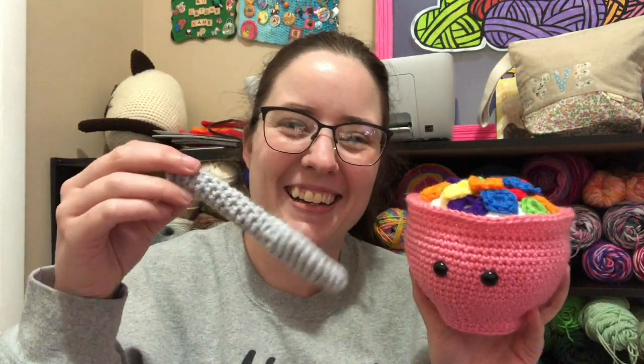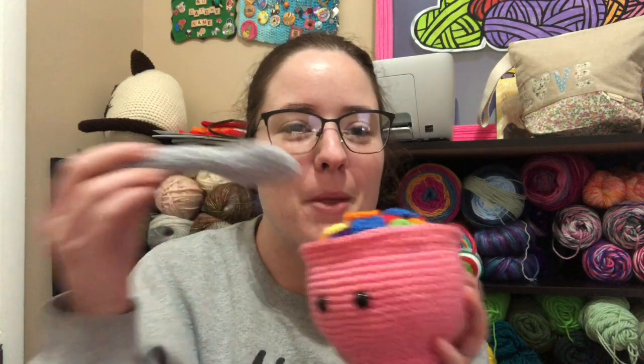But also, to go with the bowl of cereal, there's a spoon. So I made the spoon. It's a little floppy. I was afraid to stuff it too much. I'll probably just give it to Jesse, so it doesn't matter. I told him he could play with this when I got done with it, but I gotta put the little smile on there. I can't believe I did that. But yeah, so it's really cute.